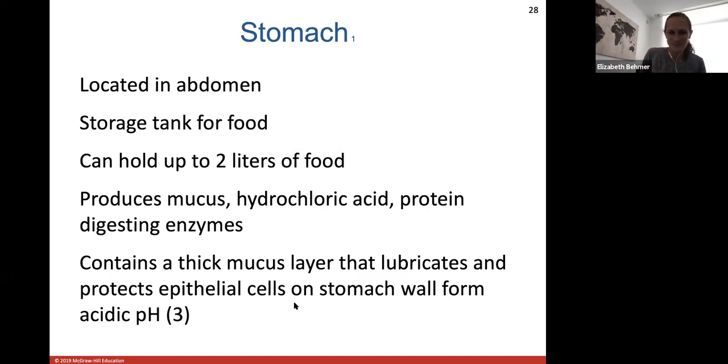shrinking your stomach. The stomach will produce mucus, hydrochloric acid, which is one of the strongest acids that we know, and protein digesting enzymes. It will contain that thick mucus layer that will help to lubricate and protect epithelial cells on the stomach wall from the extremely acidic pH. So you have very strong acid in your stomach, which helps to break down food. Also enzymes, which help to break down proteins. So in your stomach, food is being broken down, but it's not really being absorbed into your bloodstream yet. We have an extremely acidic environment to try to break apart the foodstuffs we're eating.